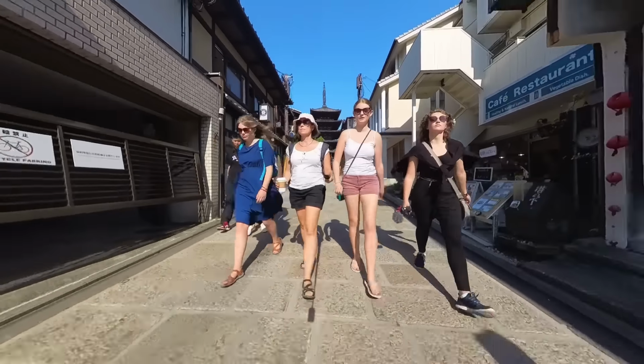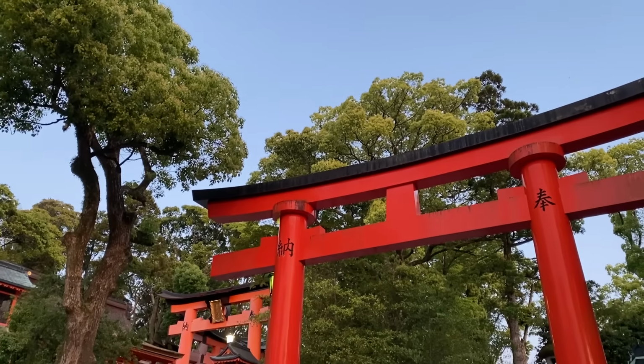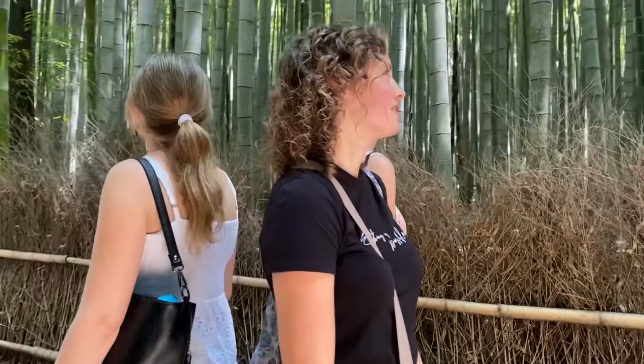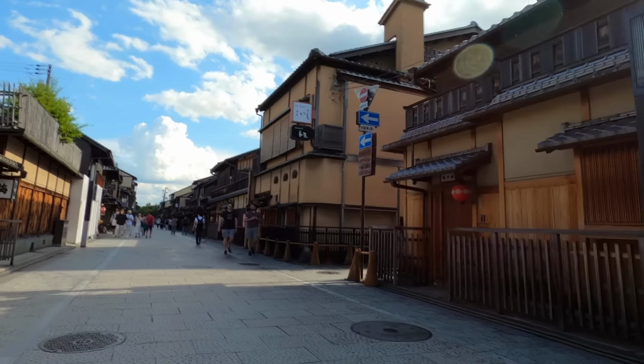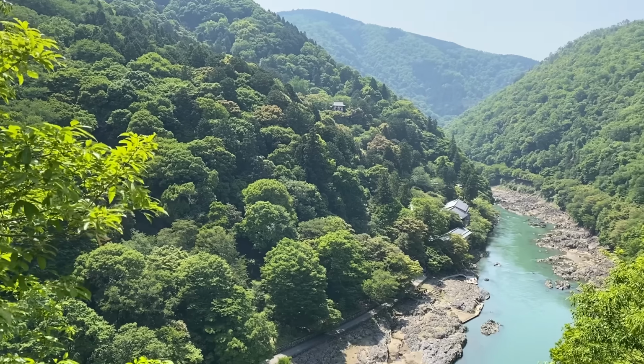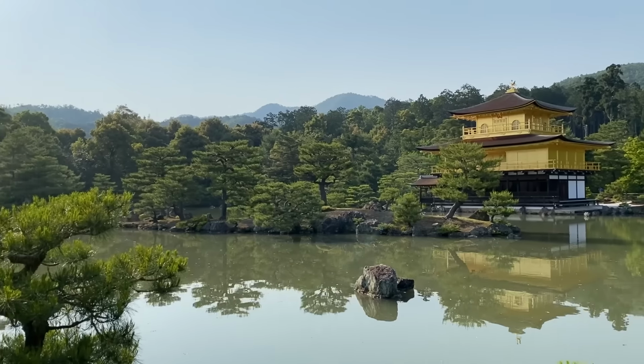Today we're going to take you on a full tour around the tranquil side of Kyoto. From peaceful temples to bamboo forest and onwards to where geishas learn the profession and so much more. Join us today to discover the traditional side of Kyoto, Japan.